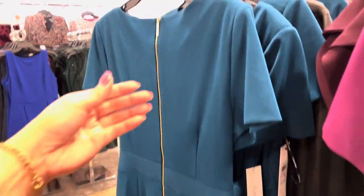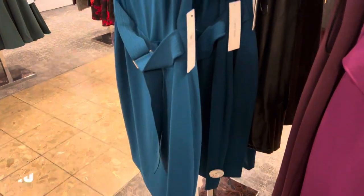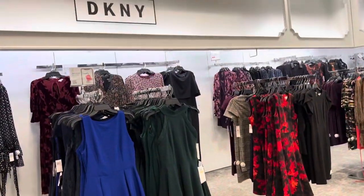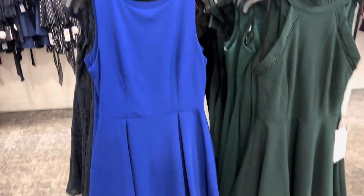$119. And this one here, they have different colors. They have a blue one. They have $119. And let's go. DKNY. DKNY here.